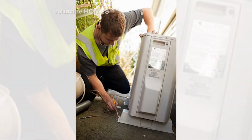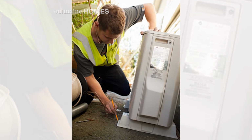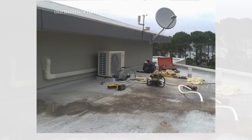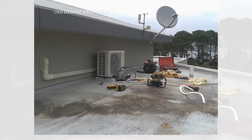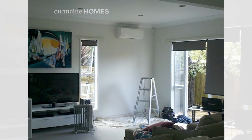Exactly. That's great, and it can save you money. We'll talk about that in a sec, but are these things difficult to install in a home? They're not. It takes about 3 hours to do a simple installation on one unit, and it's not very invasive to the home itself. Okay, terrific. Well, let's take a look outside and see what they look like from the outside for people that don't know. That sounds good.